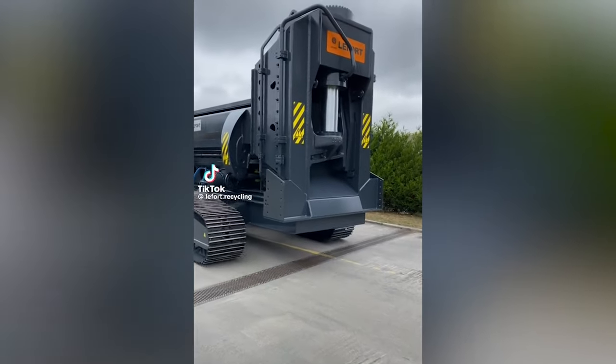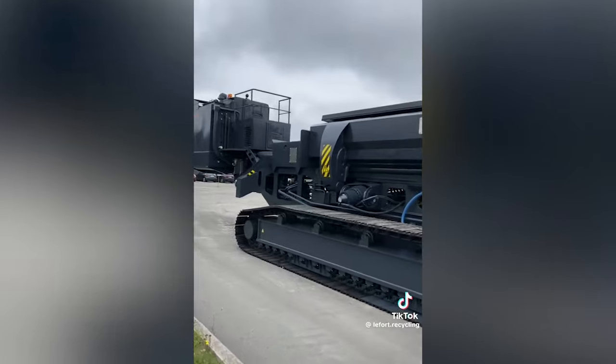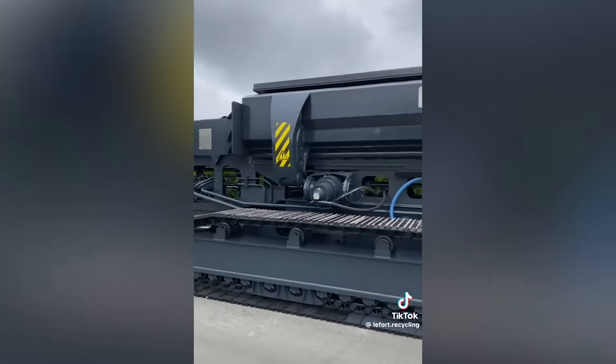If you need to win a race, you probably want to choose another machine. But if you need a big job done right, you could do a lot worse than this bad boy.